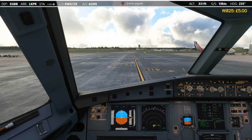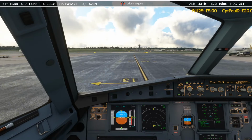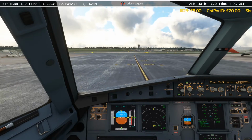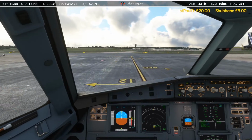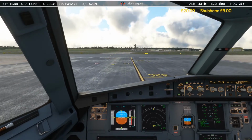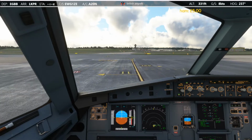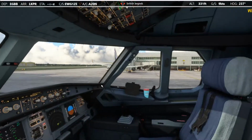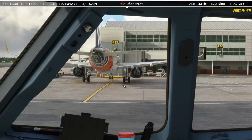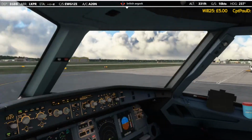Sierra Alpha via Whiskey Echo Sierra. Birmingham Ground, radio check. Your readability 5. Apologies about that, I obviously missed people for a good 5 minutes there. That's alright. Whiskey Alpha, Osprey 490 behind the Eurowings A320, stand 42, left, push and start approved. There he is, David. Push and start approved. Great livery, by the way. Look at the engines rotating as well.